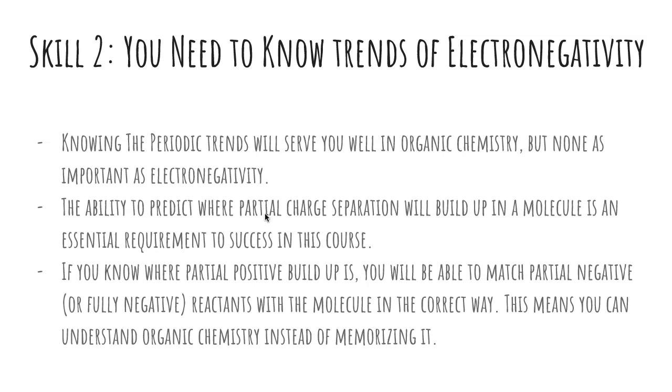All right, number 2, you need to know the trends of electronegativity. Electronegativity is a common periodic trend that's taught in general chemistry. You go to the bottom left of the periodic table, you go up until you hit fluorine, and the noble gases drop off with that. So electronegativity is essentially how effectively an element, a particular type of atom, pulls electrons in towards itself. This is very important when you get to organic chemistry.